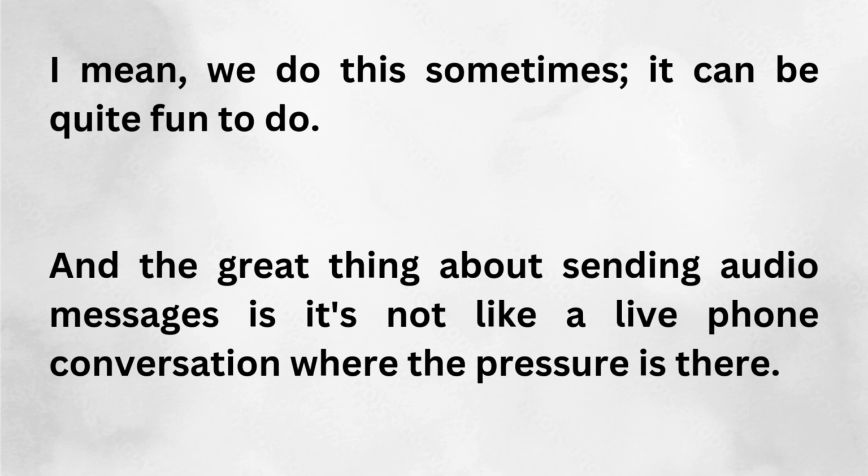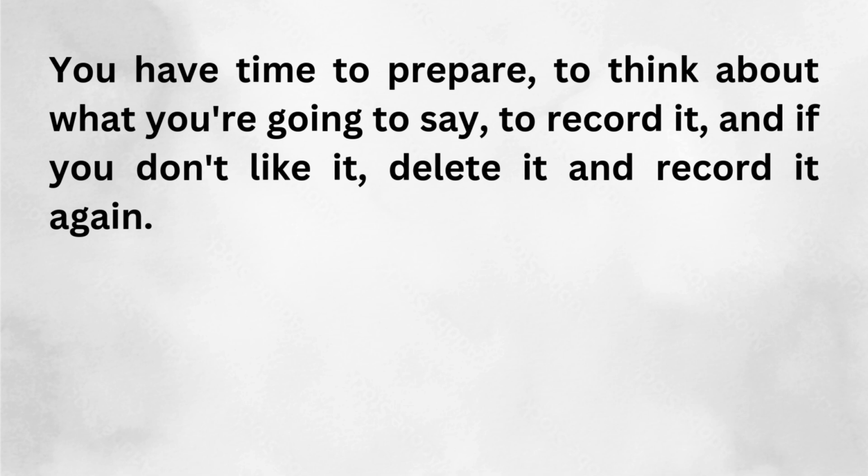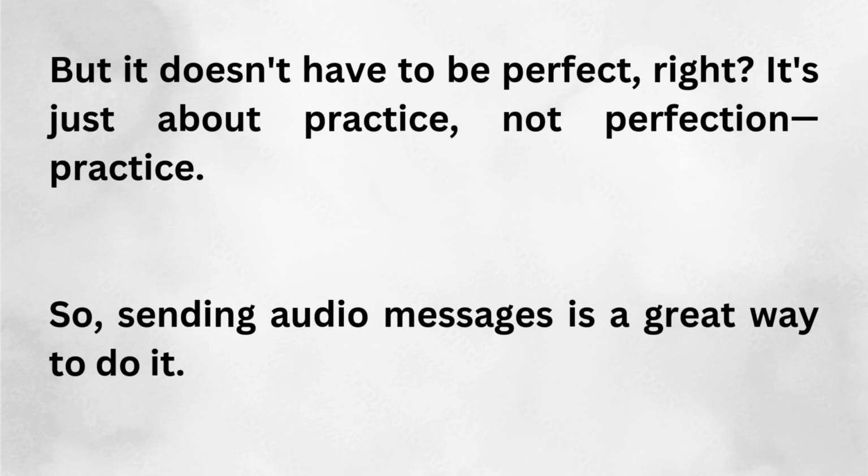And the great thing about sending audio messages is it's not like a live phone conversation where the pressure is there. You have time to prepare, to think about what you're going to say, to record it, and if you don't like it, delete it and record it again. But it doesn't have to be perfect, right? It's just about practice, not perfection. Practice. So sending audio messages is a great way to do it.